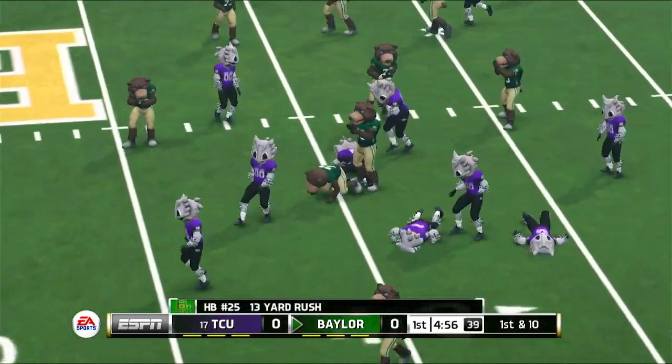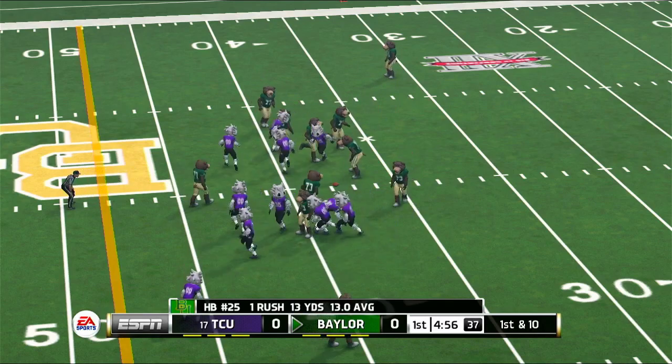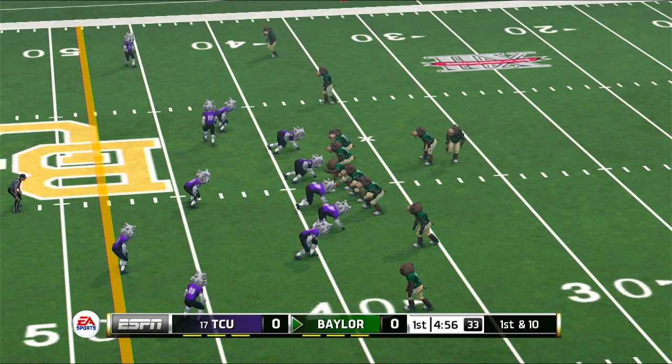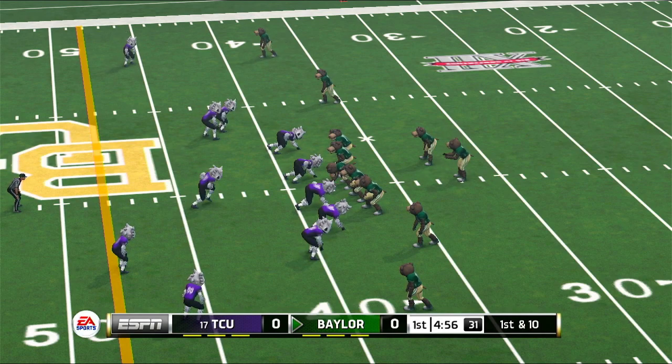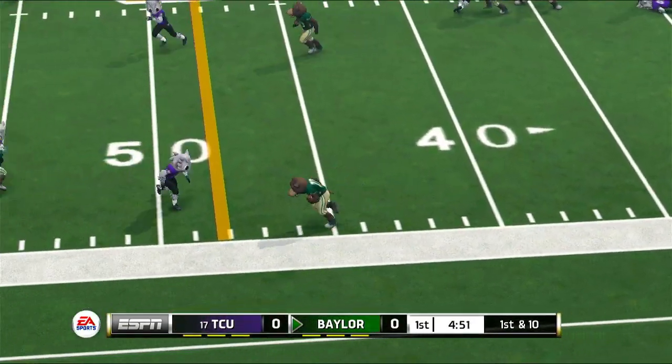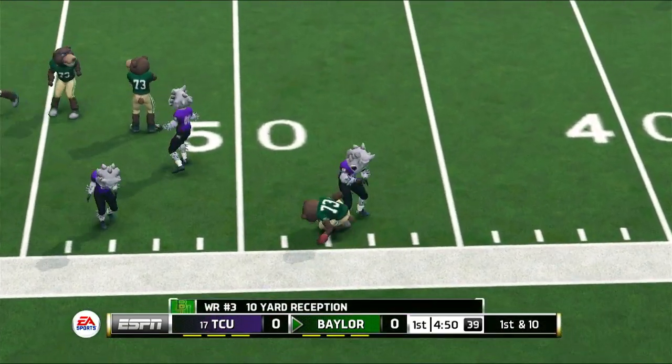He's taken down around the 38-yard line. Did you see how much space there was for that tailback up front? He better be thanking his offensive lineman for that. Quick throw out to the receiver. Tackle made at the 48.